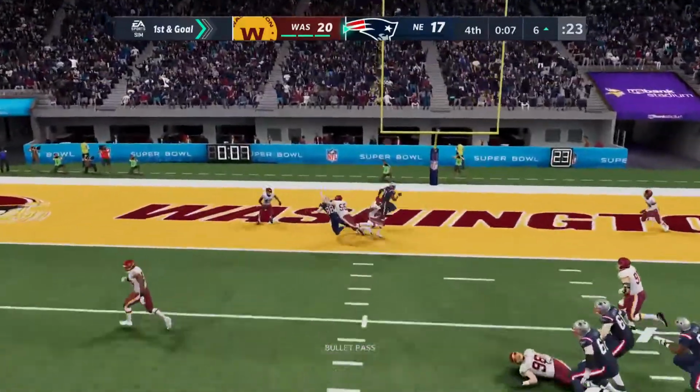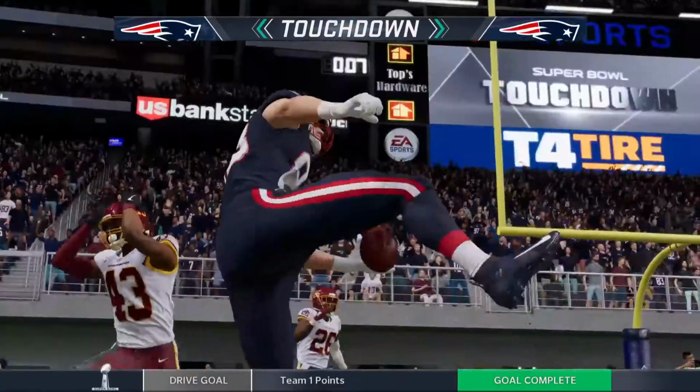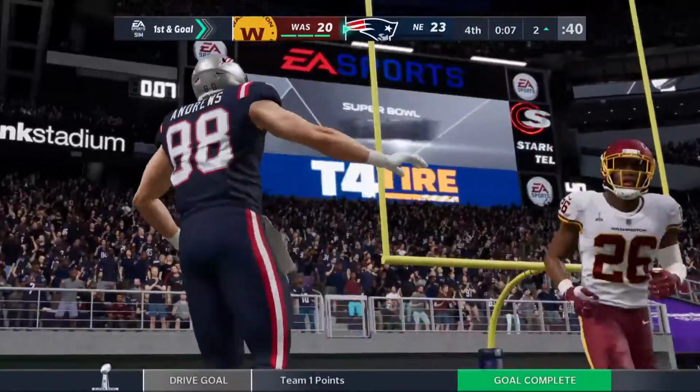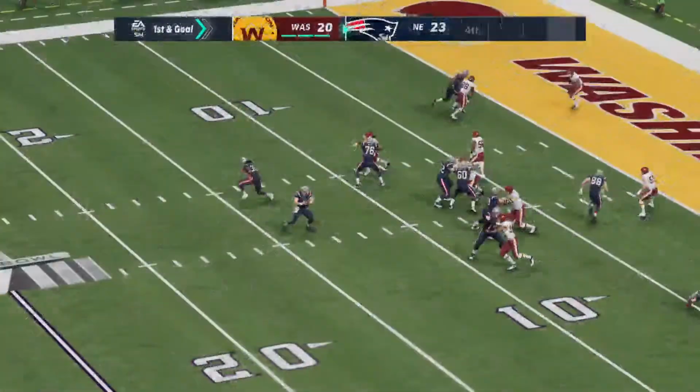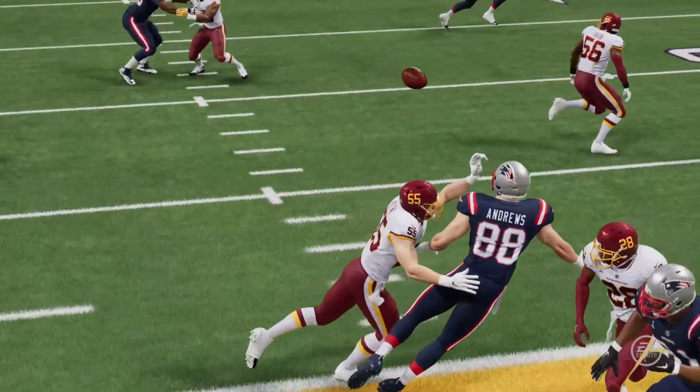They're able to convert on third, and he's got it. It's caught for a touchdown. And they have taken the lead here in the final seconds. So for those of little faith, guess what? It got done. They now have the lead with that touchdown this late in the contest.